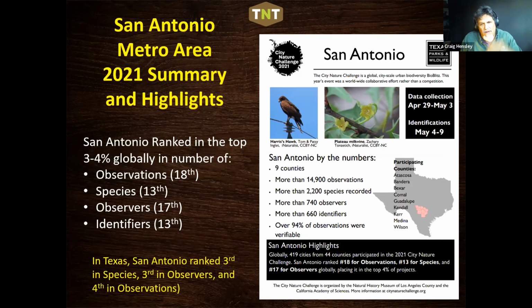So San Antonio is right up there. In Texas, San Antonio ranked 3rd in species, 3rd in observers, and 4th in observations. So we are still working our way up ever so slowly. And my goal for us this year is to get past Austin in terms of numbers of observations, so we can truly own 3rd place, and then start working on the rest of the mountain that includes Dallas, Fort Worth, and the Houston area.